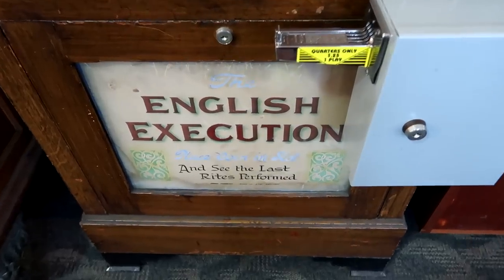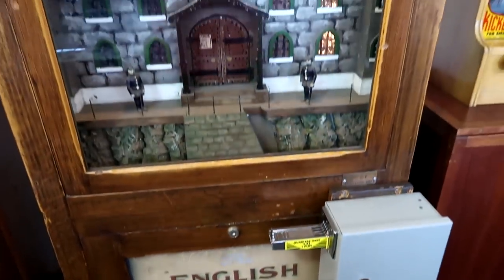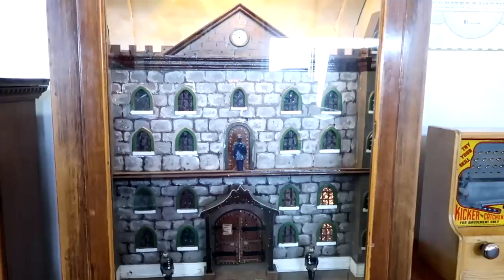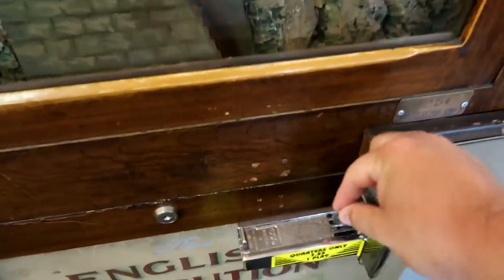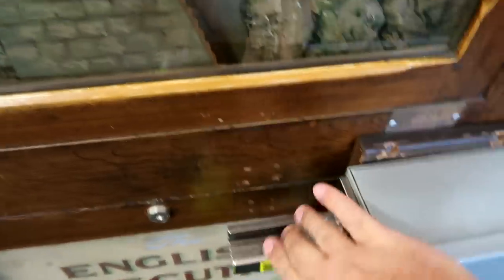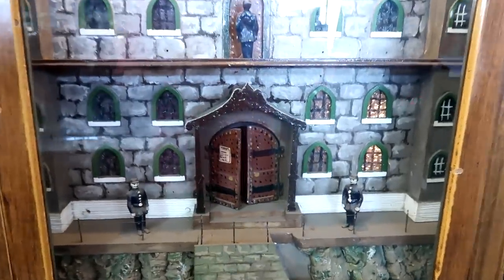We see a ghoulish scene, the English execution. We see the English prison right there. I guess you have to pay a quarter to see the actual execution. Oh, okay, the door's opening up. Do you see? Oh yeah, there's someone hanging by a noose in there.